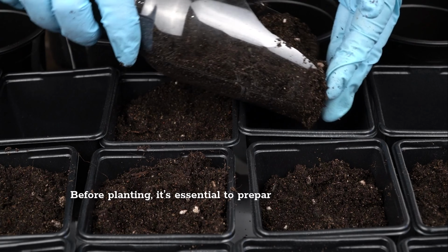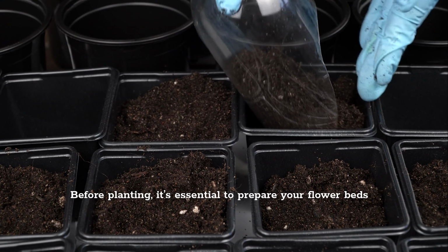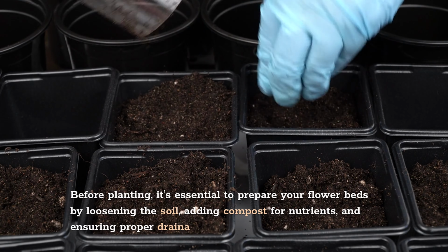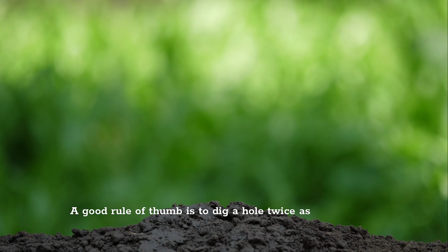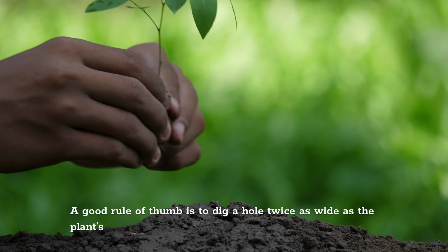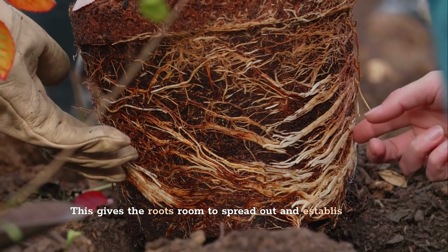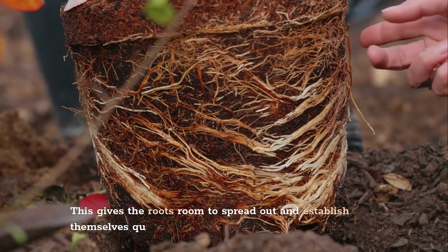Before planting, it's essential to prepare your flower beds by loosening the soil, adding compost for nutrients, and ensuring proper drainage. A good rule of thumb is to dig a hole twice as wide as the plant's container but not deeper than the root ball. This gives the roots room to spread out and establish themselves quickly.